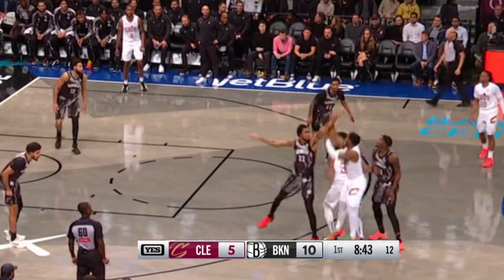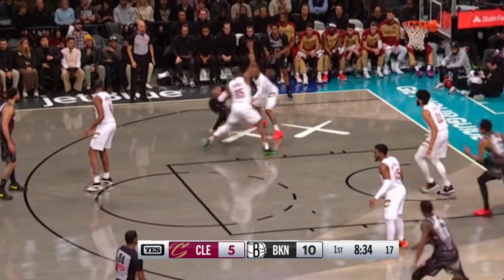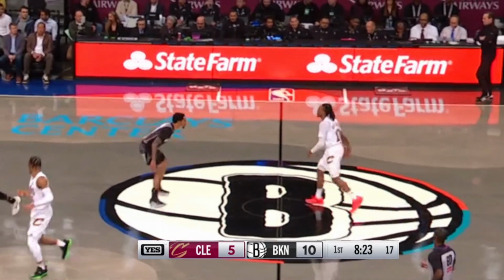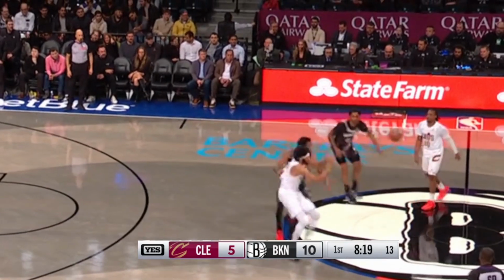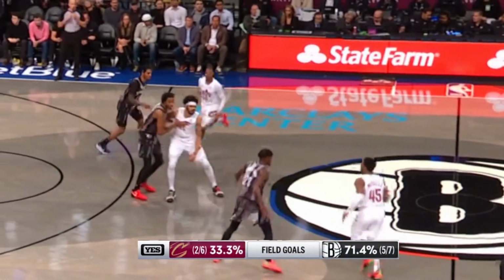Mitchell trying to get involved here. He will. The three-ball doesn't go. Simmons picked up by Mobley. Leaves it for Johnson, trying to turn the corner. Into the paint. Claxton misses on the push shot of Johnson. You come to see a little bit of that skip hop after those shots when it grazes the bottom of the net. Claxton, step in, steal. Nets open up 5 of 7 from the field.